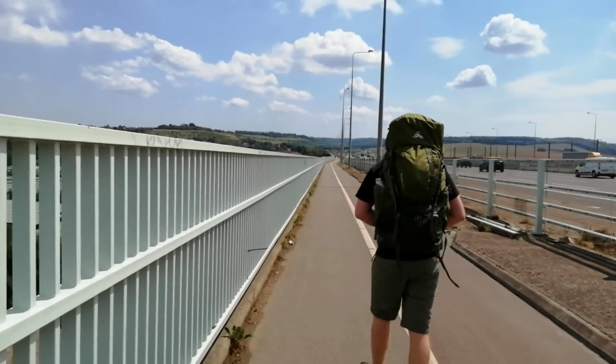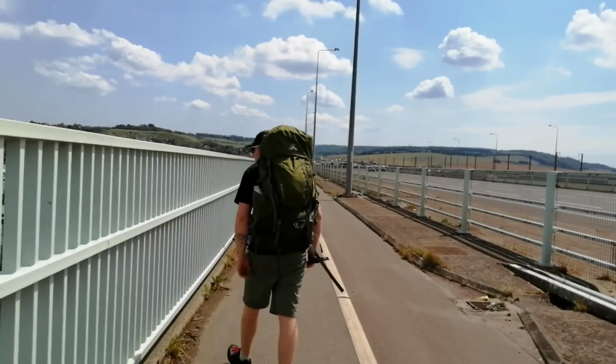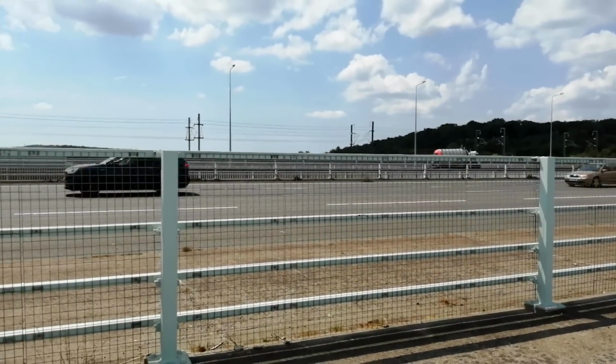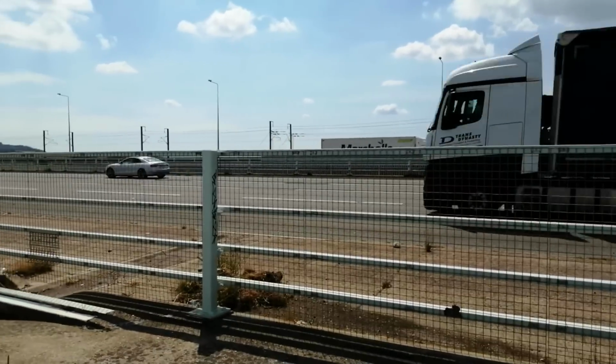The shared use track we are walking on, 116 feet above the river, is actually a service road which can be commandeered for emergency vehicles if necessary. If that were to happen for any length of time, you may need to divert via Rochester.